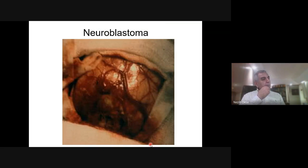Neurons have a tumor as well. It's a very, very rare, extremely rare tumor, neuroblastoma, a tumor of the neuron itself. It's a primary neuroblastoma. I'm now about 40 years in my surgical life, and I have only operated on this tumor once. As a child, it is a very aggressive tumor.